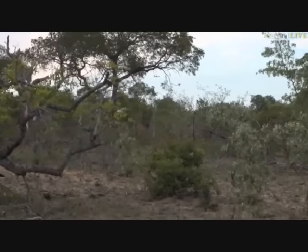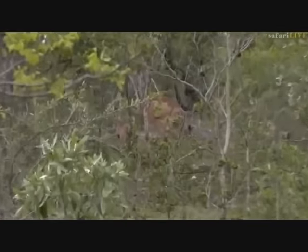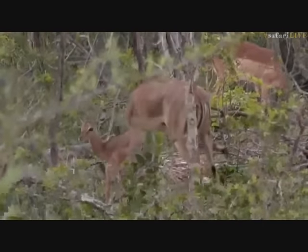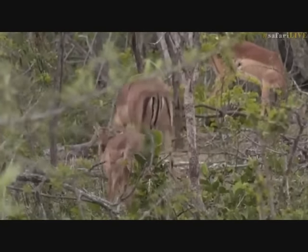Where have these little dashing creatures gone? Are they still bouncing around in here, or have they stopped? That one stopped as well. See what I mean? They're just everywhere. All these new smells.